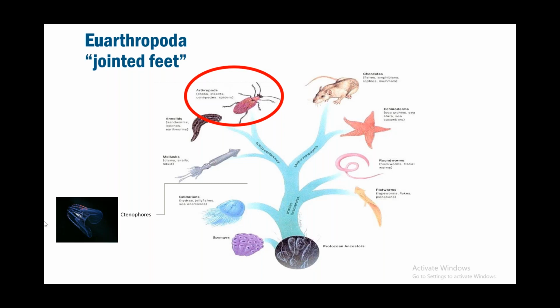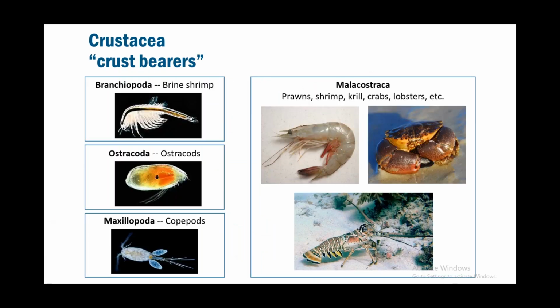So if I can advance my slides, the largest subphylum of marine arthropods that we have are the crustaceans, or as they're called, the crustbearers. So these include a lot of the small ocean critters that I absolutely adore. Things like your brine shrimp and your ostracods and your copepods. I like to call these the little zoomies.